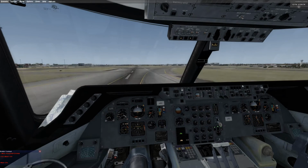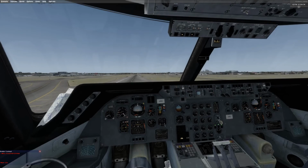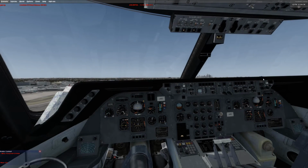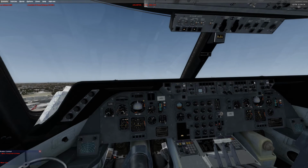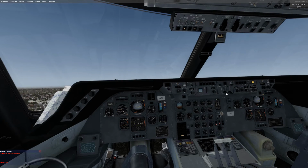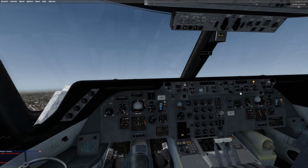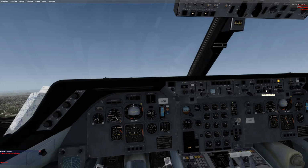Tango November Uniform. V2, positive climb. V2 plus 15. Oscar Golf Charlie, runway 01, cleared to land. Set altitude 6,000. Selecting altitude 6,000. Done. Altitude select. Gear up and secured. After takeoff flow.